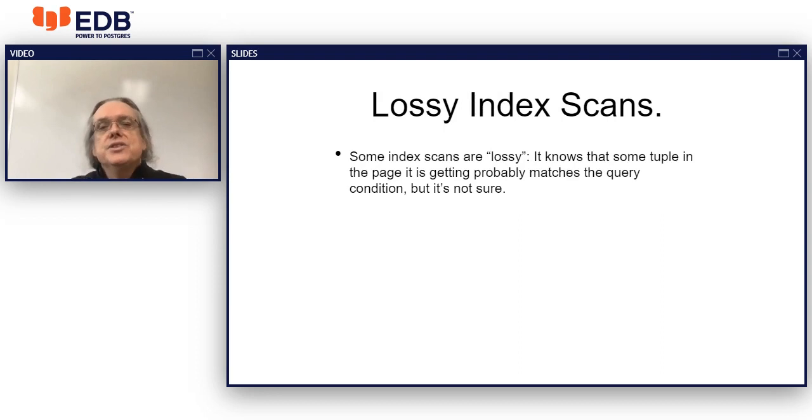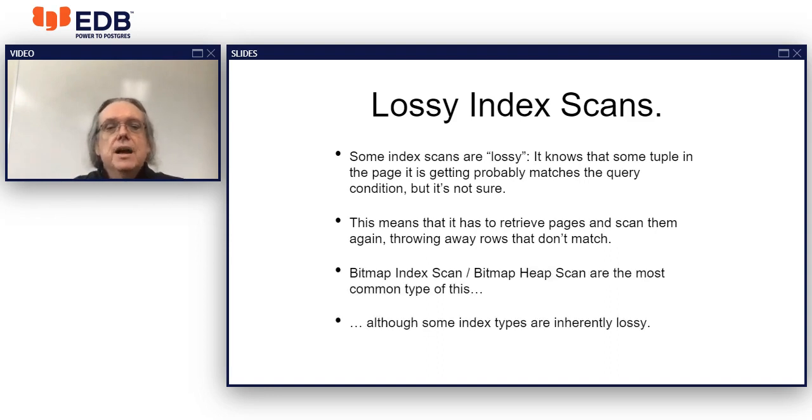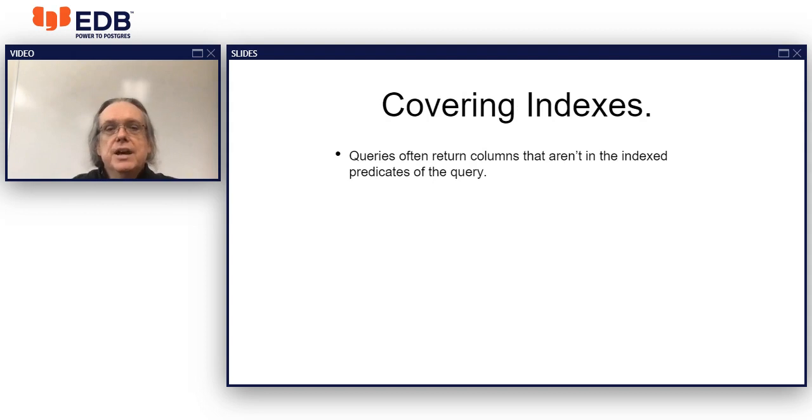Some index scans are lossy. It knows the tuples on the page will match, but it doesn't know exactly which ones, and there may not actually be any matches. This means it has to retrieve the pages and scan them again and throw away rows that don't match. This is what you see in a plan as a bitmap heap scan and a bitmap index scan. That's what it's doing. And there are some index types that are inherently lossy, like BRIN and Bloom indexes. They have to do this recheck every time.